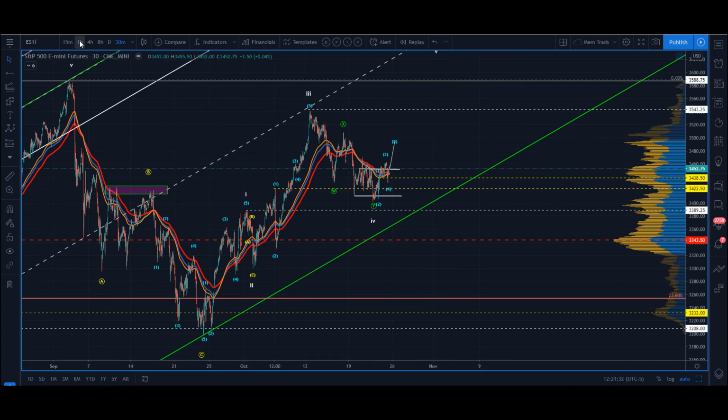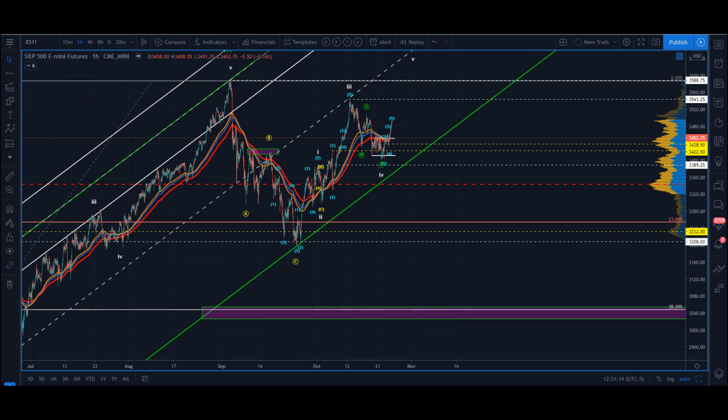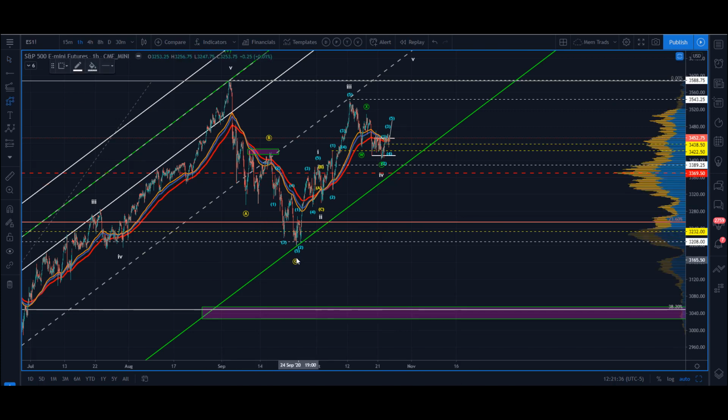Let's go back to a 1 hour, that this is an ABC. So we've had our A, B, and we finish up here as our C. Now, the problem is this doesn't look like a great start to a trend change, and the fact that we're hitting a zone here looks like potentially reaccumulation.